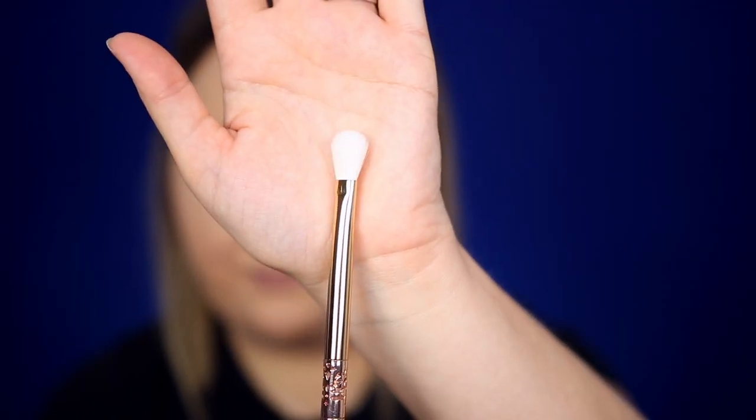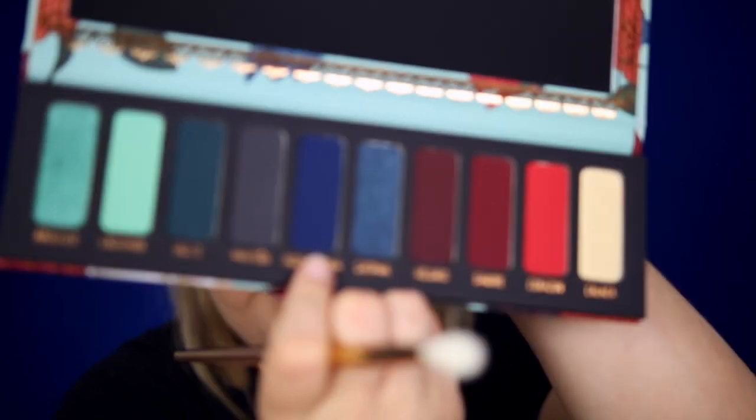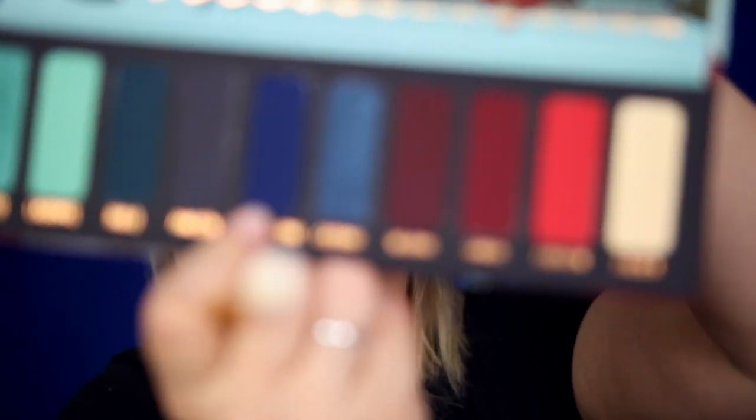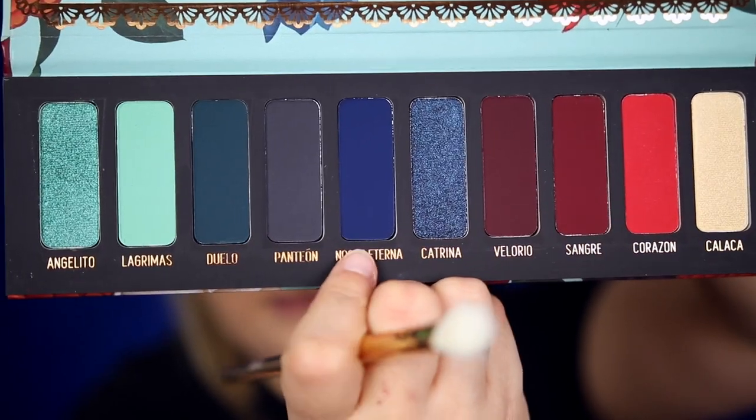This is the 87 brush and I am going to go in with this. This color is absolutely sending me right now. So I need to dip into this. I'm not very good at my pronunciation yet, so I'm just going to point at the colors. So I'm going to go into this shade here. I'm just throwing that into the crease right here up towards the front. These are so unbelievably pigmented.